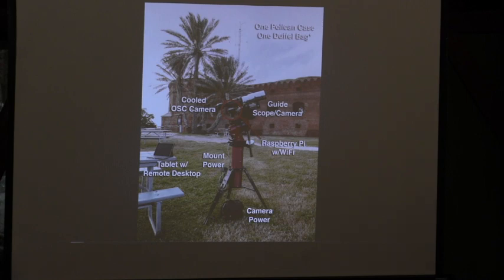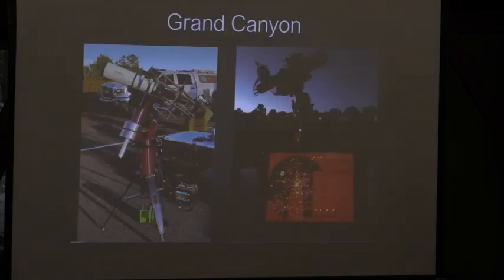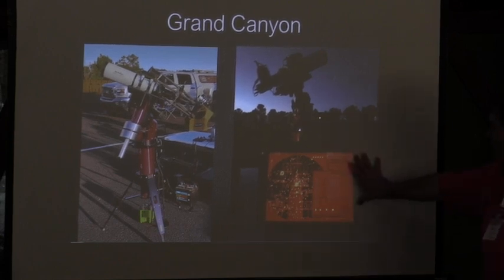It was a good test, and it works really well. Here's my Haleakala trip that I was talking about. Again, a little computer runs the mount. You don't have to have a laptop running the whole thing. The most recent was the Grand Canyon. There's my little deep cycle battery that I brought along for that. And here's my tablet computer running the interface.